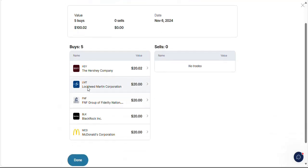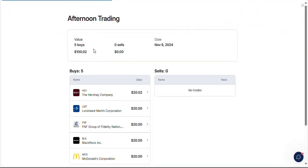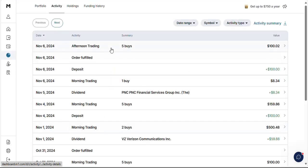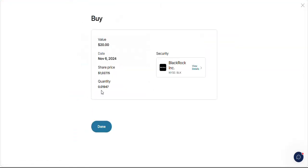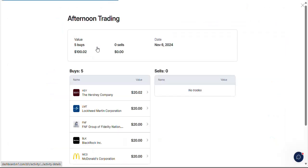And then next up is Lockheed Martin for $20, quantity 0.03626 of a share. And then FNF, I bought 0.33041 of a share. And then next up, BlackRock, $20 went in there, and that bought me 0.01947 of a share, so a tiny fraction, but you can see the share price for BlackRock is over $1,000. But I'll show you though that $20 will make a little bit of a difference on the next dividend.